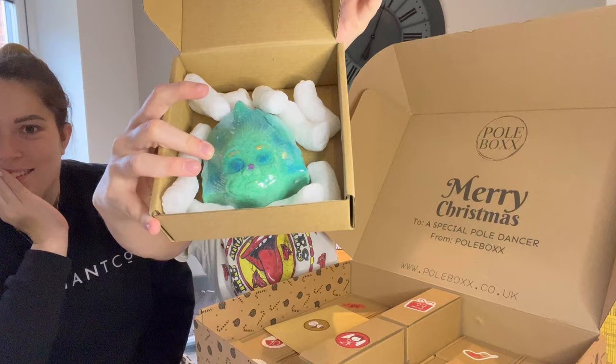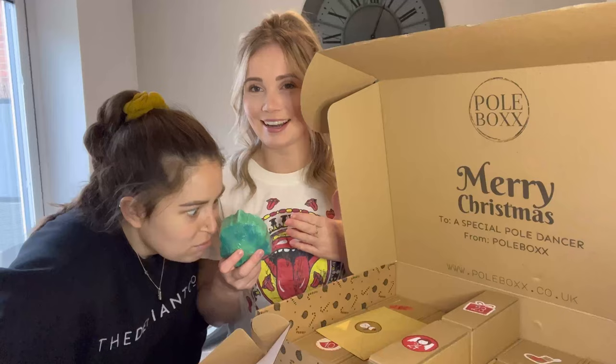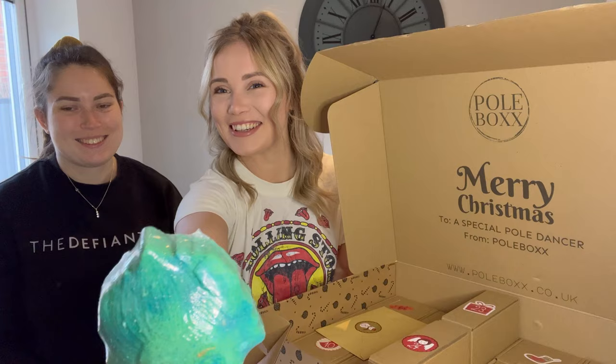Oh, look at it. So this literally makes the whole of the advent calendar smell amazing. It's like lime and mango. The baby Grinch. It's so cute. It smells so good. Number 7.